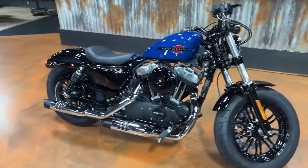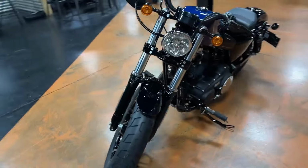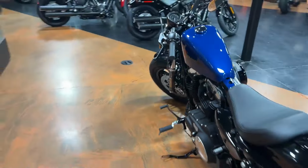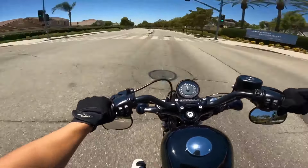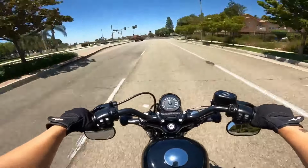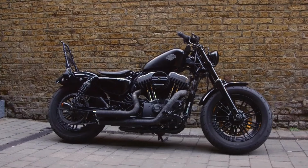When the sound died, so did something else. The Dyna, raw, exposed, and pure, was erased in the name of progress. Harley claimed it was innovation, but loyalists called it betrayal. And in that silence, an entire generation of riders lost their identity. Number 11. The Dyna demise.